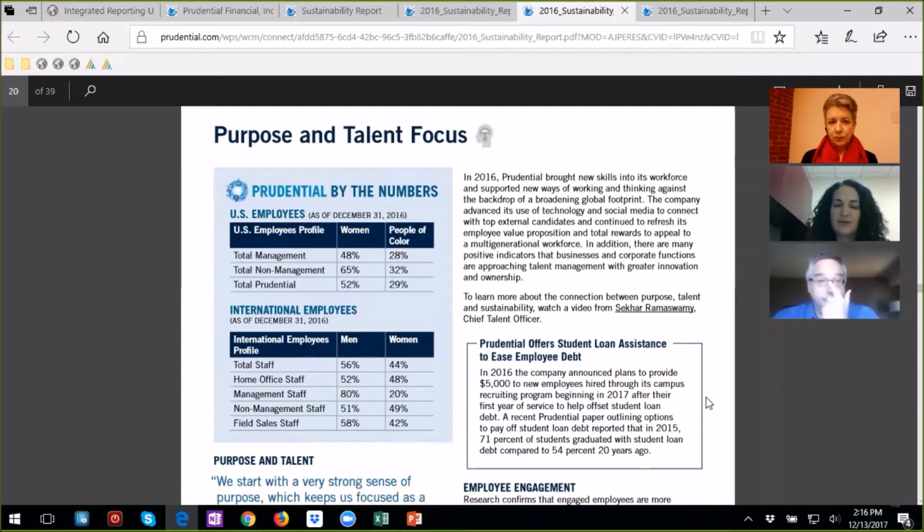Sure. So every year we're benchmarking and we're looking to see best practices with writing sustainability reports and how we can refine this message without expanding the length of the report. So last year in 15, the first year that we did this, we included this by-the-numbers section that you'll see here. And so this data has always been there.